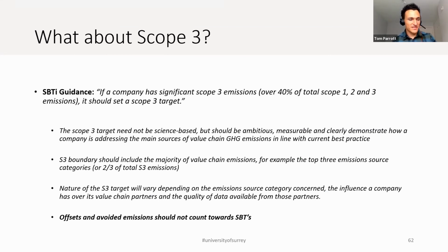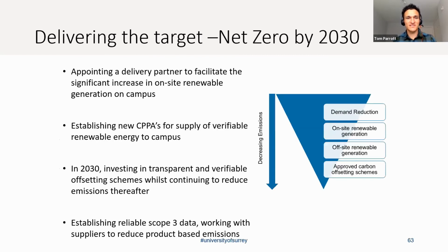Actually, Carol has covered this expertly, so we can skip this one, I think. Just saying really that Scope 3, if it's more than 40%, does need to be included as part of your science-based target, and we're very much working towards that at the moment.